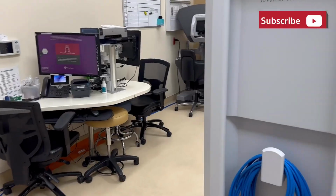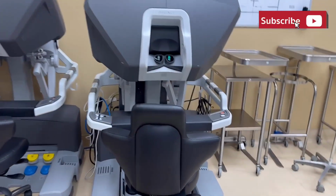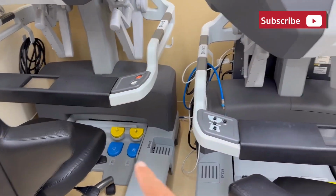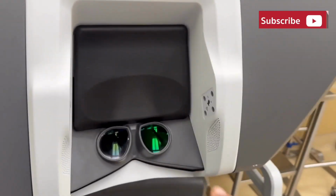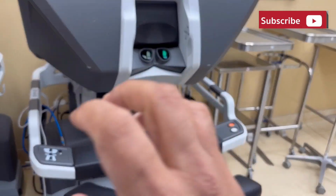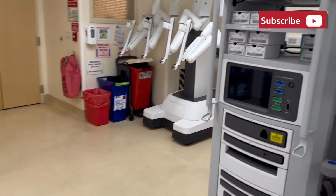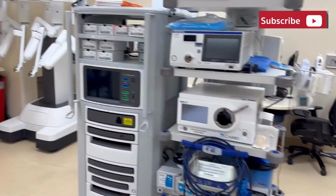Now, the surgeon will be sitting at one of these consoles, and they will be using these buttons right here and the pedals by their legs as well, right there. And they look in over here. Whatever procedure they do from here, the robot does exactly that over there. It's pretty cool. It's one of the coolest surgeries you could get, the robotic surgery. So here's the robot.